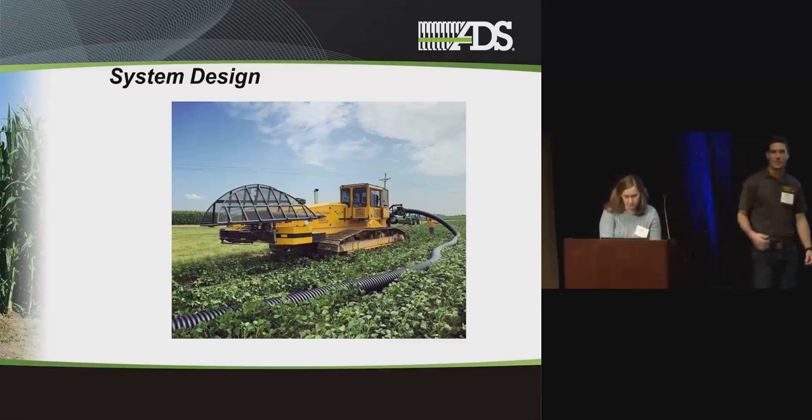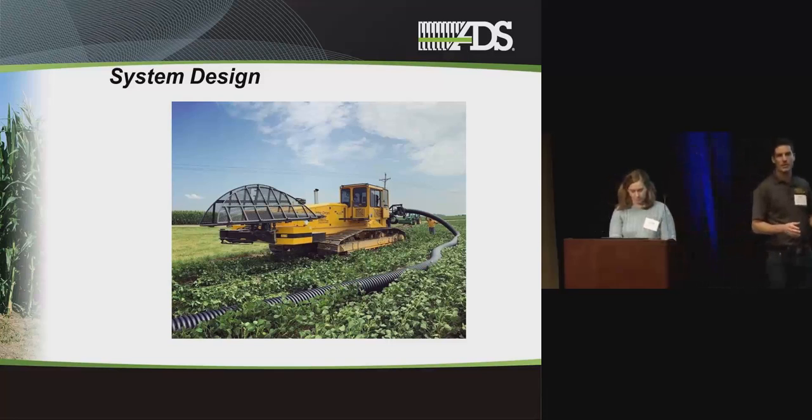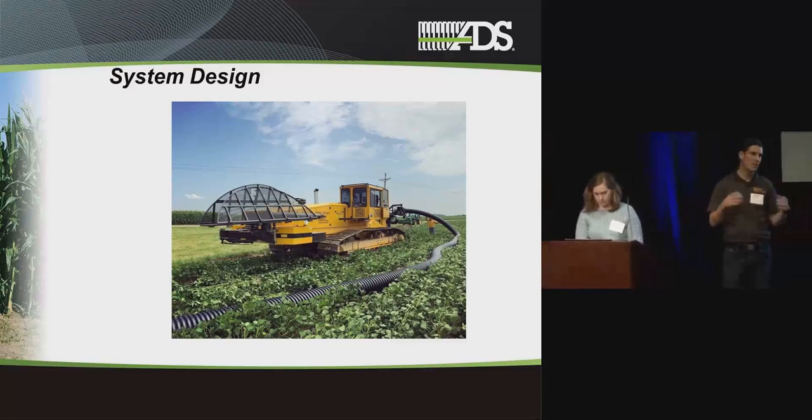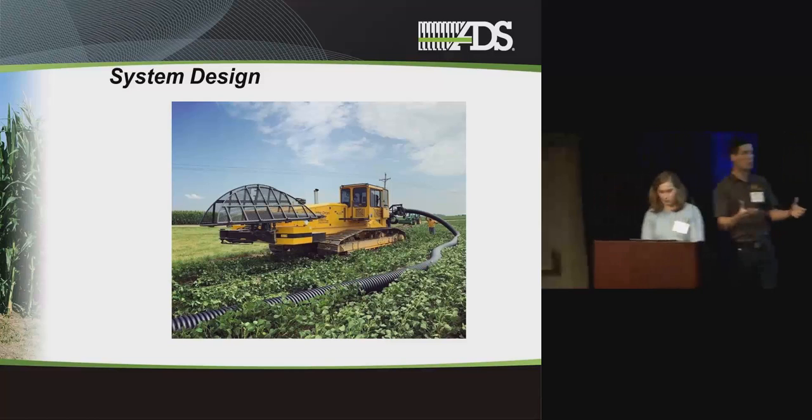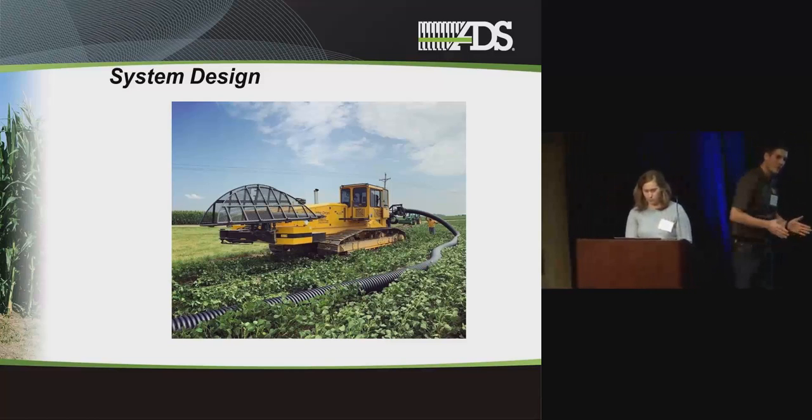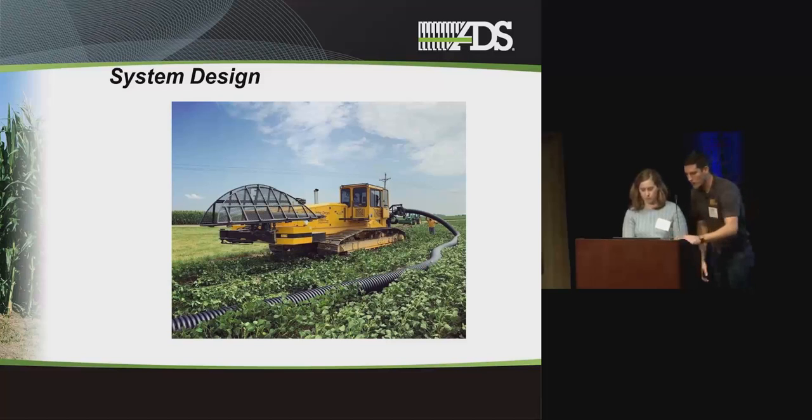Well, while she does that, this video is going to demonstrate a tile plow installing laterals. So the laterals of ADS pipe would come on large spools, kind of like a spool of thread, and the plow can hold that spool and trenchlessly place the tile in the bottom of the trench that the plow cuts.